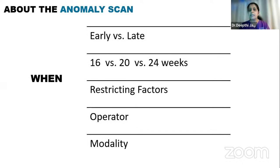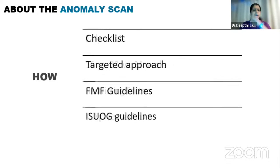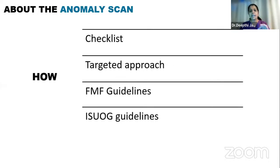Early versus late, yes, definitely. Nowadays, we've started to screen a lot of fetuses with an early target scan, versus obviously our normal routine 20 to 24 week scan as well. It is definitely operator dependent, and the restricting factors would be maternal BMI or even multiple pregnancies. Having said all this, the beautifully checked checklist which Dr. Lalita has already told us, I think we should have that in mind as well.